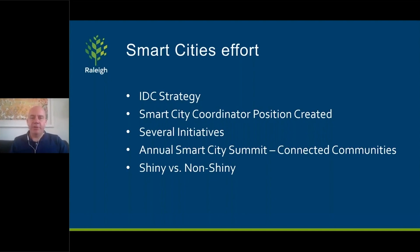And at that summit, there's all kinds of fun and shiny, high-tech things, what I call shiny initiatives, like drones or electric vehicles. But what I'm more interested in is some of the non-shiny things that we'll talk about.